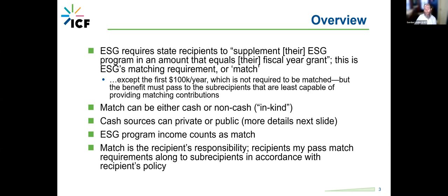Match can be either cash or non-cash, also referred to as in kind. Cash is a direct contribution. In kind is donations of time, supplies, buildings, anything else that is not cash.